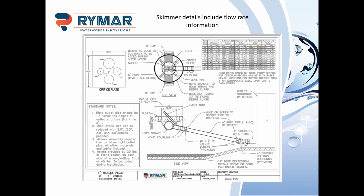The other thing about ours is our flexible coupling is a little bit different. It's sort of a bellows coupling here. It's a little stiffer. And then one of the big questions we get asked is the length of pipe. So this pipe, we recommend 1.5 times the height of your riser.